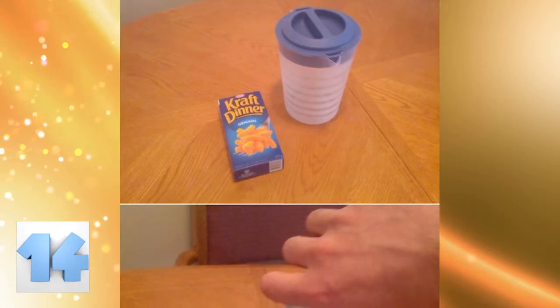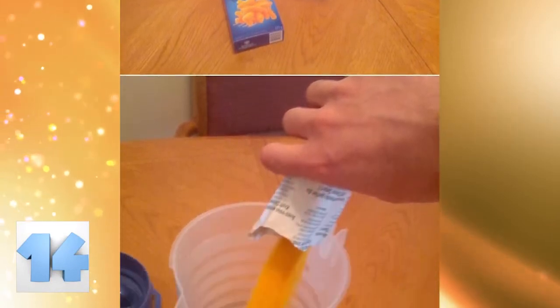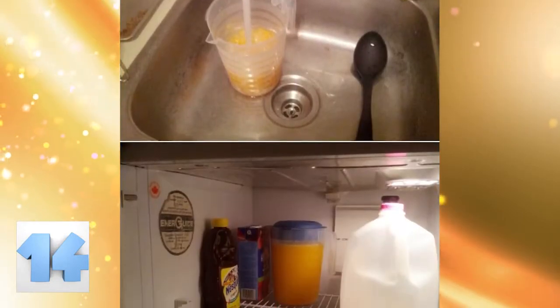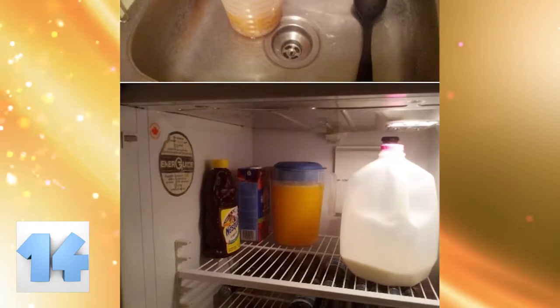Number 14, cheese water. Nothing looks more like orange juice than the powdered cheese from the mac and cheese box. Just grab a pitcher, pour the powdered cheese in, and mix with water. Once you put it in the fridge, no one will be the wiser.